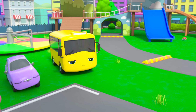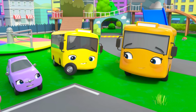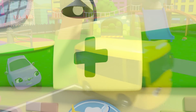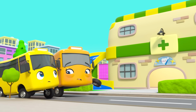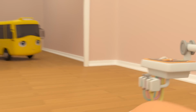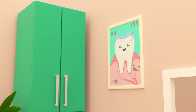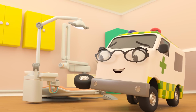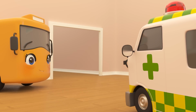Buster is feeling really sad about missing out on the photos, but Mommy Bus is here to pick him up. And she's taking him to the dentist to get his tooth looked at. Hooray! Buster is a little bit nervous. Don't worry, Buster. Amber the ambulance is here to take a look at that tooth for you. It's time to sit in the special dentist chair.